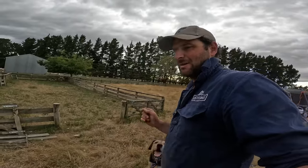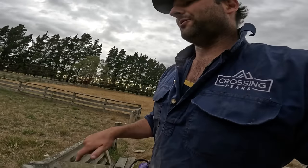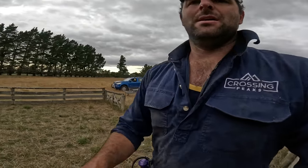Works really, really well. Yeah, pretty grateful to be able to use this. This is my father-in-law's one, so it's awesome. So we'll run these ewes through. I've got to treat a couple with fly before they run through the dip. Not too many, I did a couple the other day, managed to catch them in the paddock, but I think there's two out there to do. So we'll do them and then crank this thing up.